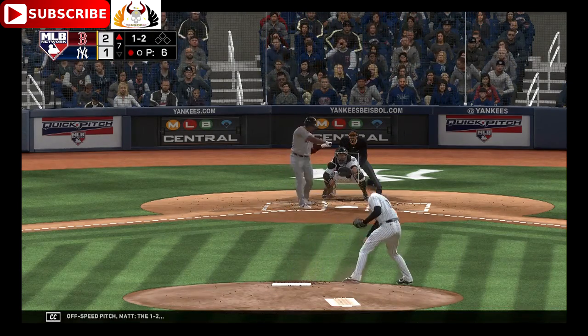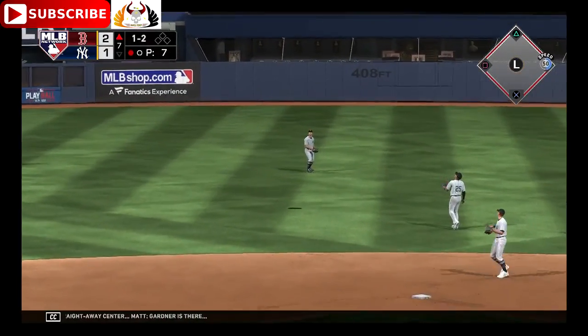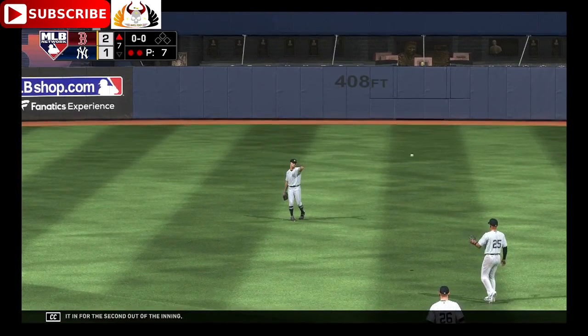The 1-2. High fly ball out to straightaway center. Gardner is there. And he brings it in for the second out of the inning.